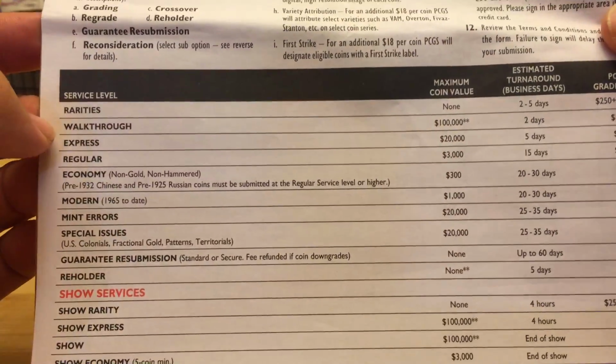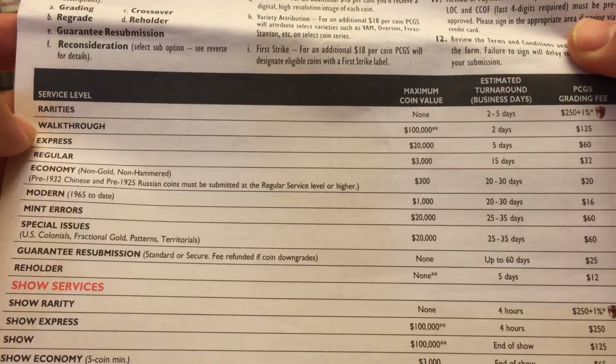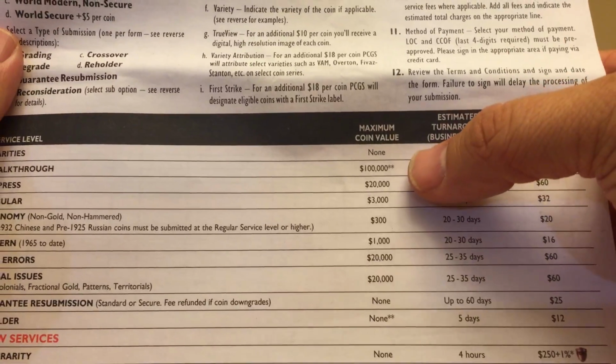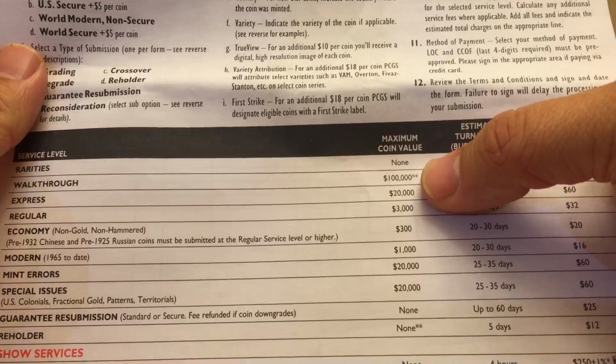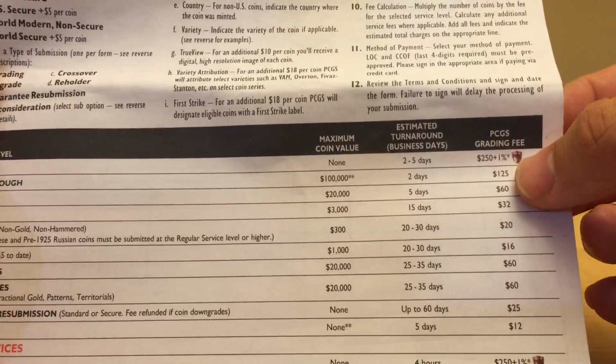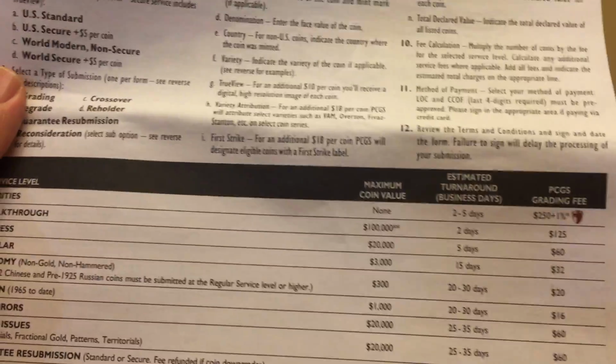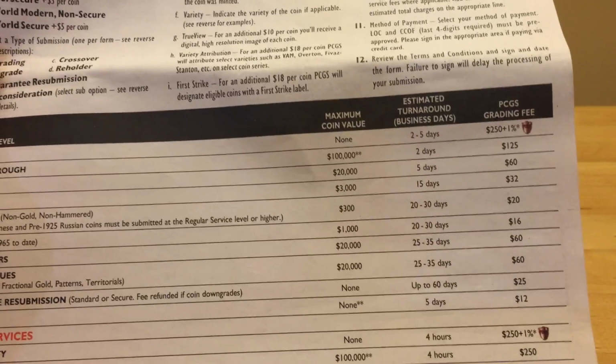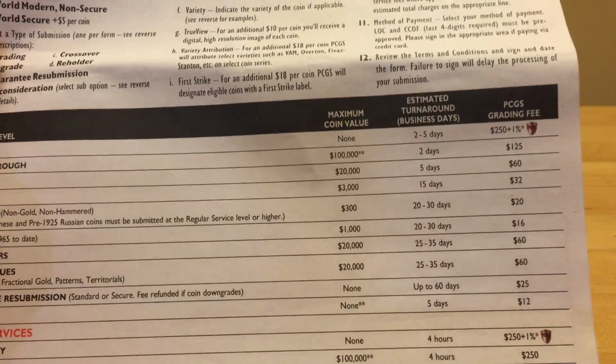So you could send coins out, like for example this walkthrough. The turnaround time's 2 days. Maximum coin value, $100,000, and it's $125. It's not cheap when you want to get it right away, and if it's a high dollar item, but it's worth it if you have a high dollar coin.